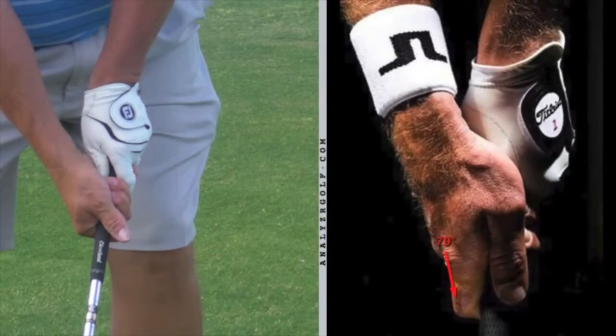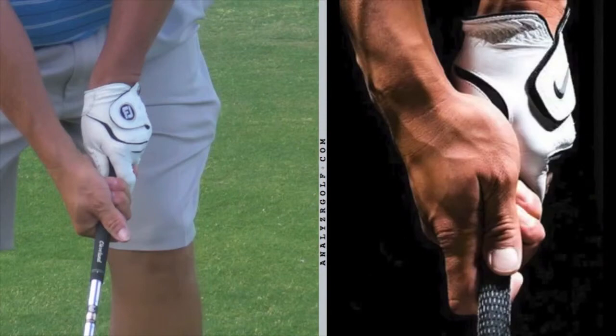Here's Jesper Parnevik, again very similar to what we saw with Tom Watson and Tiger Woods. Here's Anthony Kim, again pretty much the same position, just kind of pinching the club, lifeline of the right hand sitting on top of the thumb. You can't see the left thumb. They are basically setting their right hand in a palm position, and you have your right hand set more like a fist instead of a palm.